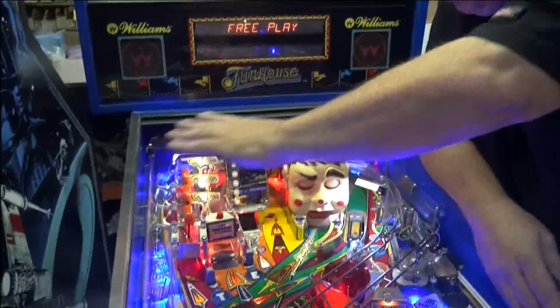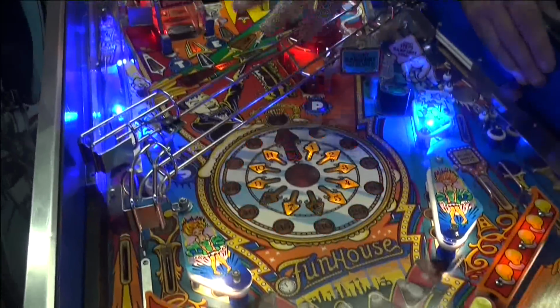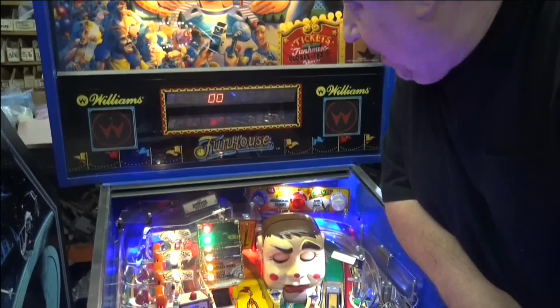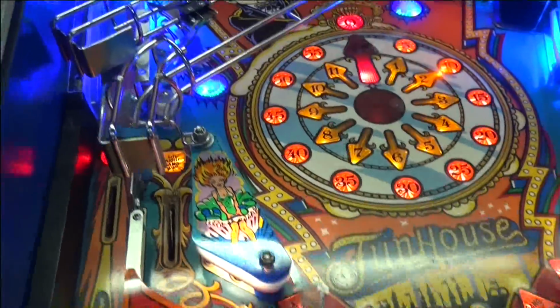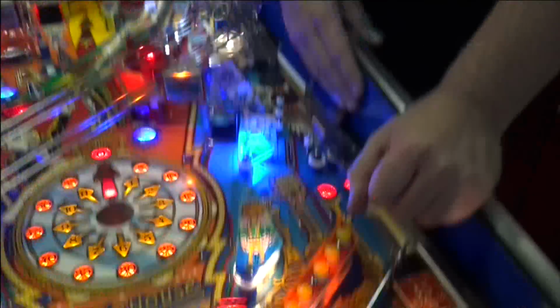Look, this has been all LED'd with the super bright ones from Pinball Life. These wonderful LEDs have really brightened up this machine. And it looks just terrific. The playfield still has the factory Mylar, so everything is protected underneath. Hard to find them because most of the games did not have the factory Mylar.